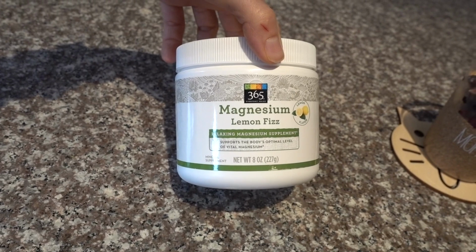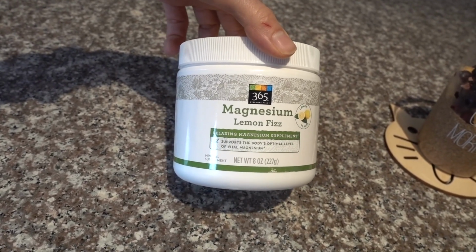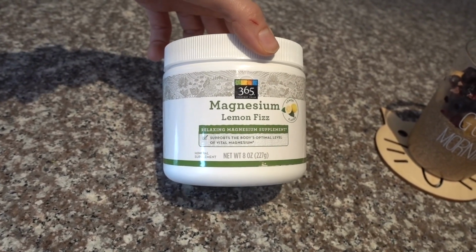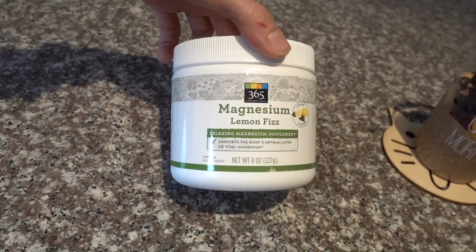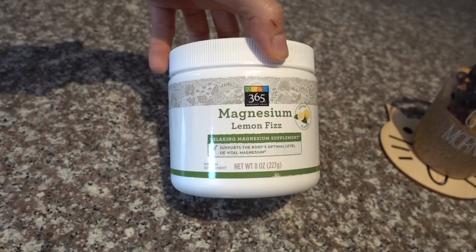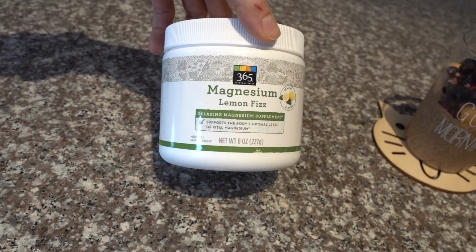Anyways, I normally get the Natural Calm brand, but I chose to get the Whole Foods 365 brand just to see if there was a difference. This was a little less expensive. It is not as good. It tastes pretty good. However, it does not dissolve as easily as Natural Calm does. So, yeah, you get what you pay for sometimes with going for the cheaper option. I will stick to Natural Calm.